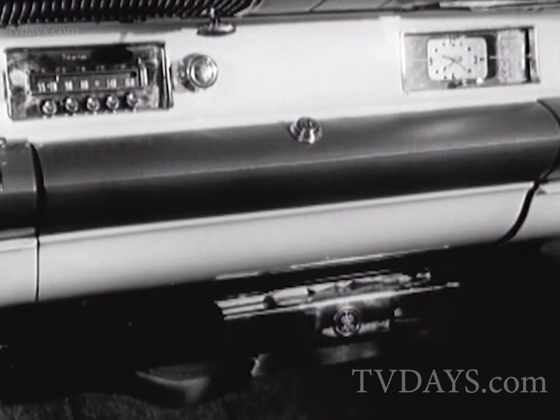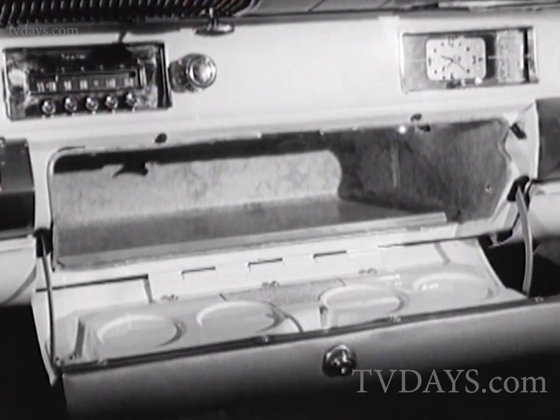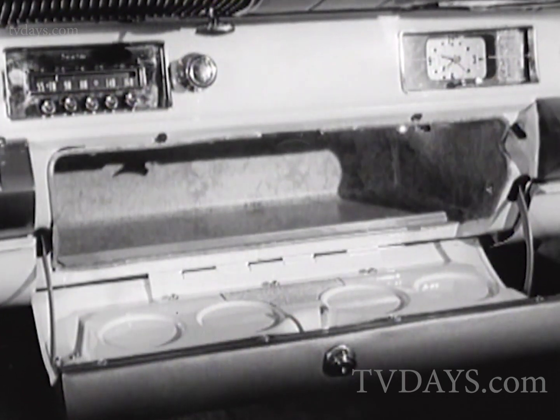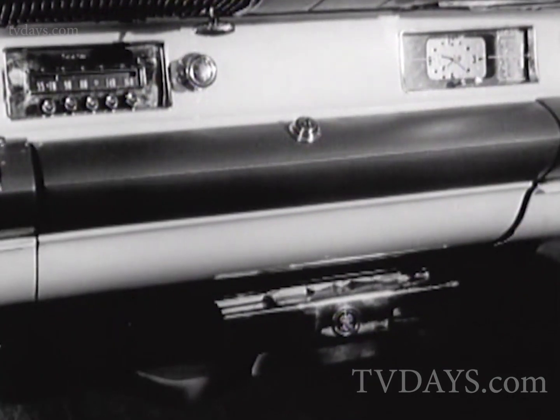There are other features on the instrument panel that I think are worthwhile. The glove compartment where the driver can reach it, and it's big enough. And this open door with places to hold cups at drive-ins. It's a good idea, isn't it?